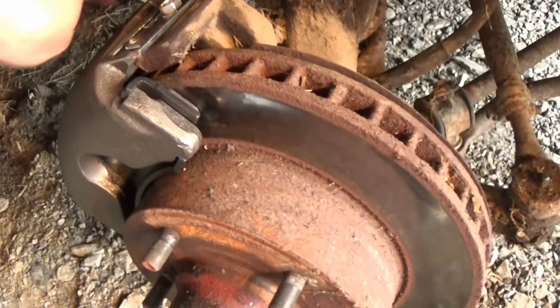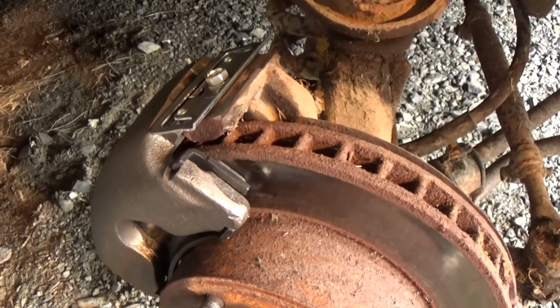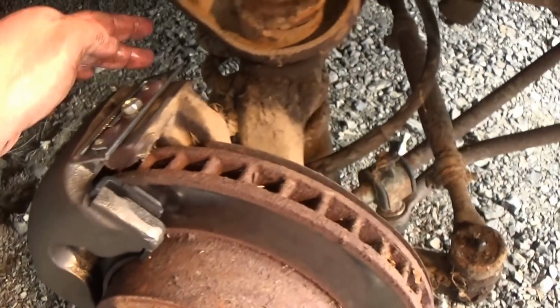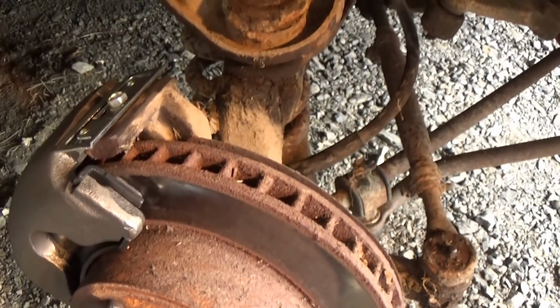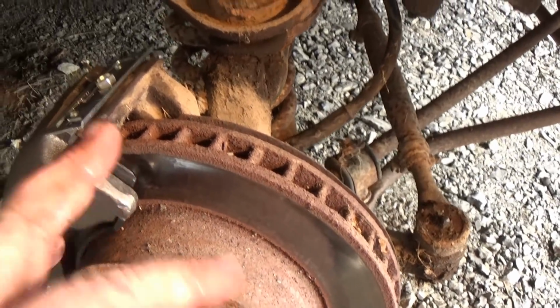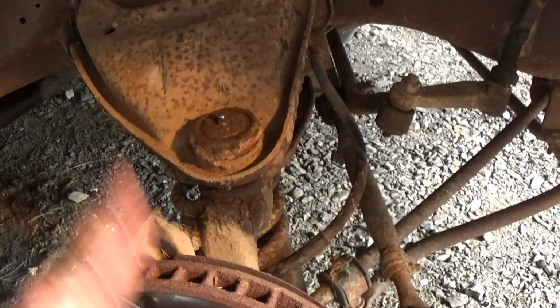All right, so we got a pedal. We went ahead and bled it. Got this on. It's kind of weird, because you don't actually bolt it from the back, you bolt it from the top. That's the old school. Got new brakes on it, so we are good there. We'll go ahead and put the wheel on and do the other side real quick.